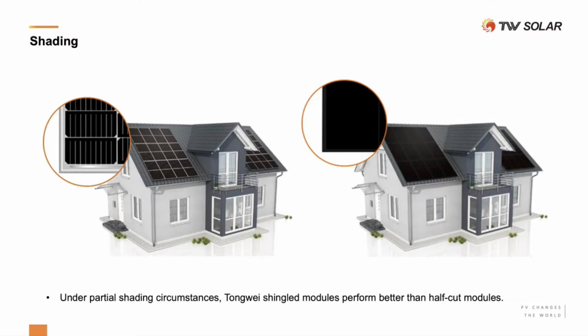Another aspect many of our customers ask about is shading. When the installation happens, say on a rooftop, with nearby objects like chimneys, trees, and others, those objects can cast a shadow on the module. So how the module performs is not only about when there's direct sunlight. It also matters how it performs under the shade.